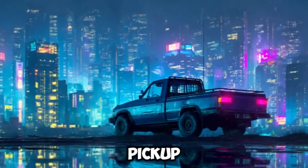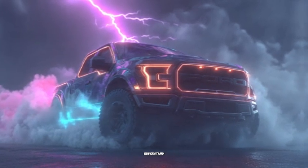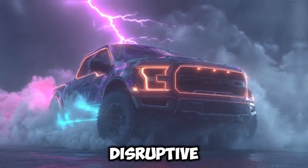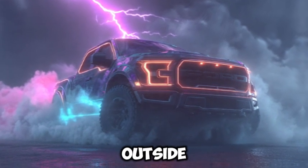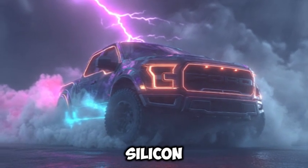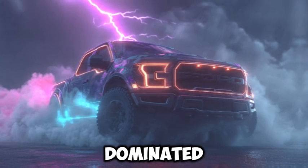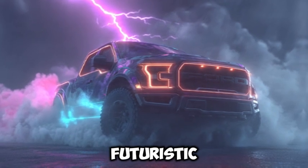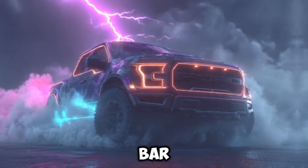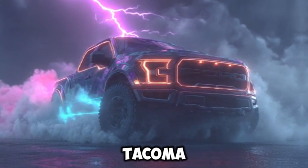A 7-seat pickup is already a concept you rarely encounter in Western markets. But when you understand what sits inside, it becomes genuinely disruptive. From the outside, the design language suggests something created by a Silicon Valley startup that genuinely loves trucks. The front end is dominated by slim, futuristic LED headlights connected by a continuous horizontal light bar, creating that compelling tension between Tesla minimalism and Tacoma ruggedness.